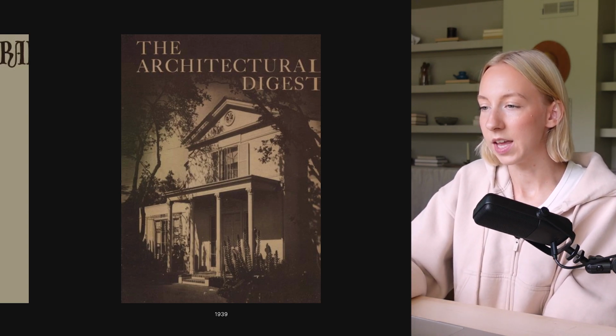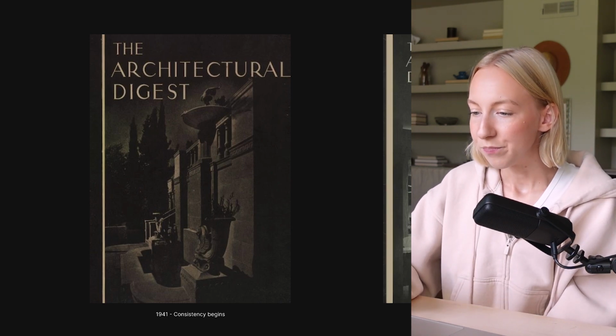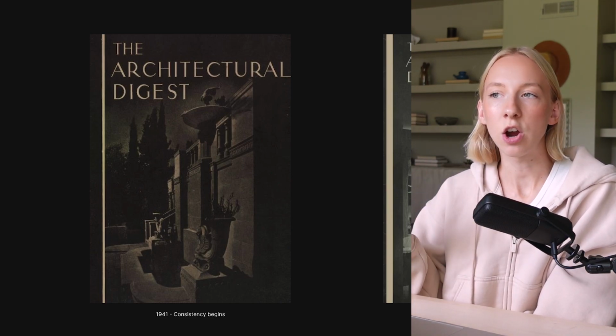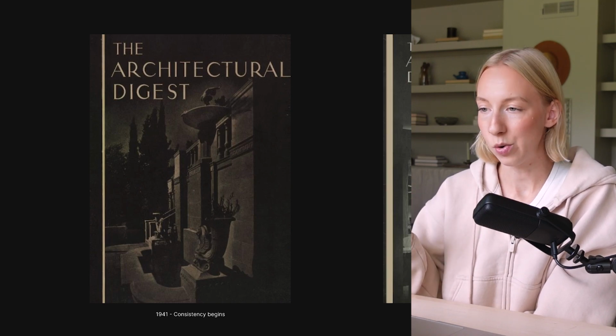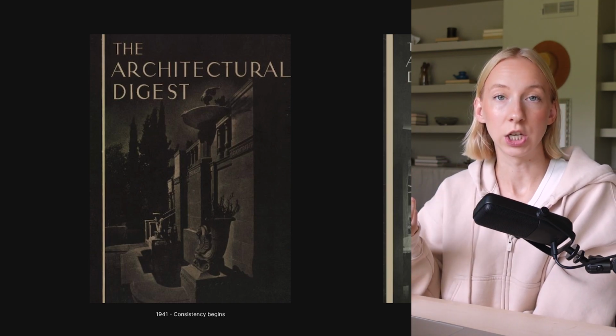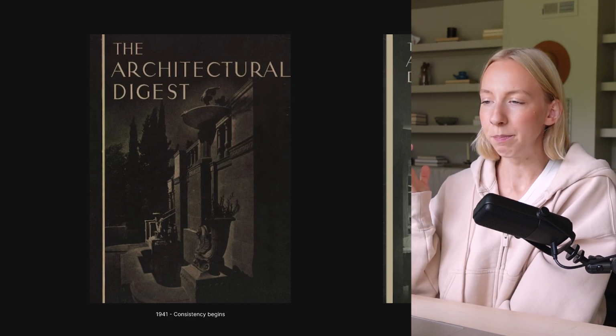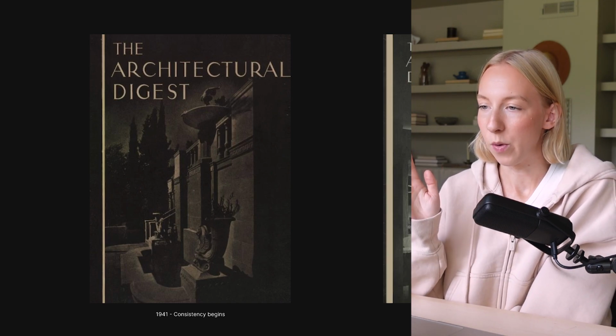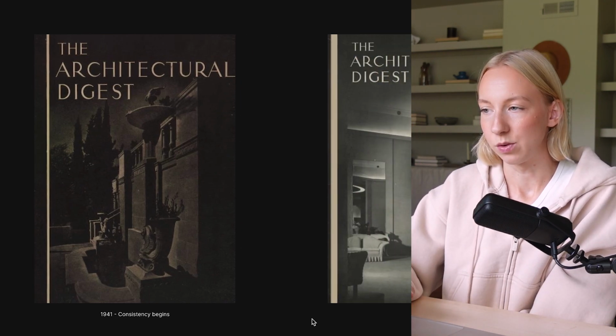So now moving into the 40s, this is where the real consistency begins. Like when you see Architectural Digest magazine now, you kind of know what the layout is going to look like. It hasn't changed for quite a bit, which we will see. But this is when that actually starts, is 1941. We're seeing this real consistency.